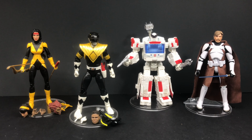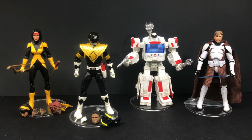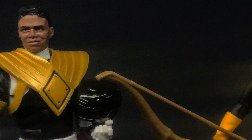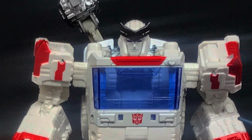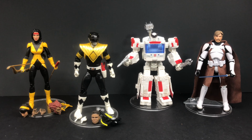This time, we're going to be taking a look at all of the Hasbro Walgreens exclusives for this holiday 2019 shopping year. We got figures from Marvel Legends, Mighty Morphin Power Rangers, Transformers Siege, and of course, Star Wars The Black Series, and they are available now. All of them have either hit the website or are in stores, so just keep your eyes peeled.